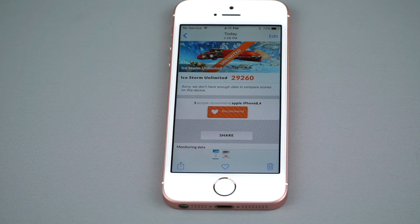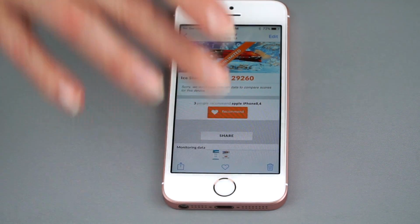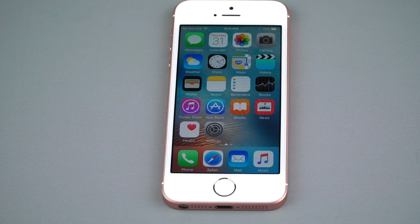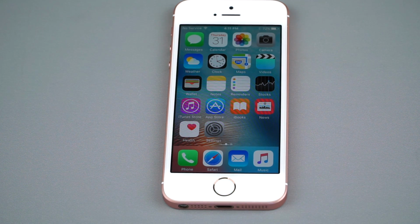So that part's good. The display is the old 1136 by 640 resolution IPS display with 500 nits of brightness, 800:1 contrast ratio, and that's still what Apple qualifies as Retina. That's the original Retina display with 326 ppi resolution. So it's an adequate resolution. Certainly, it's fine for the phone.